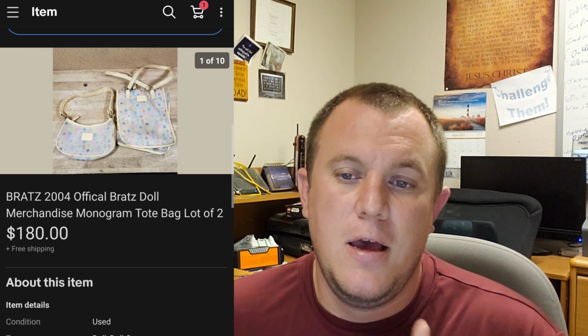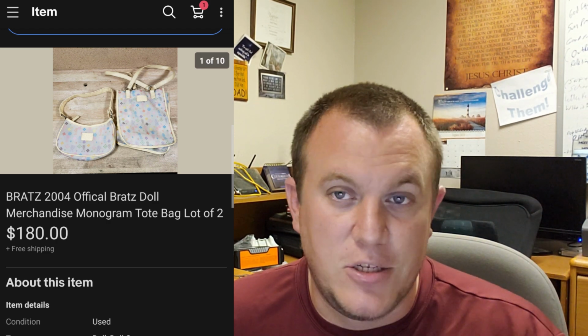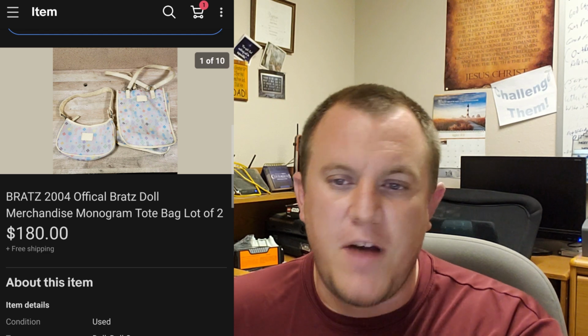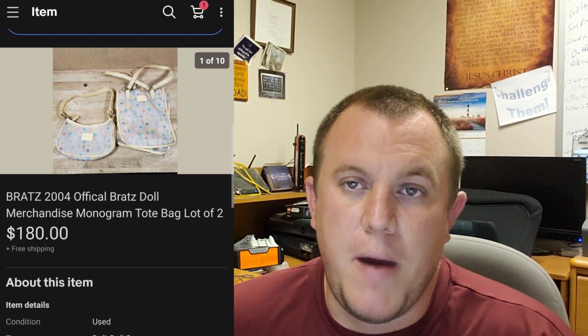Here is the item I mentioned. For those of you who are wondering, the one I was surprised about, this is 2 2004 Bratz monogram tote bags. They're like human size, I guess, not Bratz doll size. These are big. And I think I paid $7 or $5 for both of them, something like that. It was either 5 and 2 or 3 and 2 for the 2 bags.